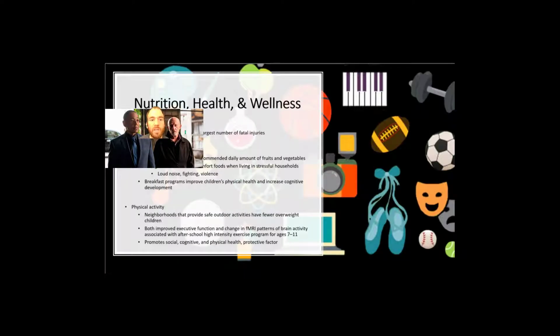Moving on to nutrition, health, and wellness. Motor vehicle crashes cause the largest number of fatal injuries. Nutrition. Most children do not eat the recommended daily amount of fruits and vegetables, not surprising. But under conditions of stressful households, such as loud noise, fighting, violence, children will seek out more comfort foods. And you probably understand that based on your everyday life experiences. You're stressed out, I'm going to go hit up McDonald's or whatever.